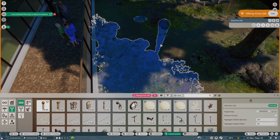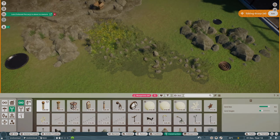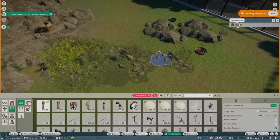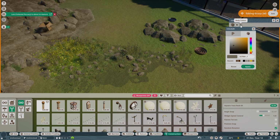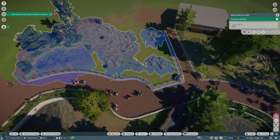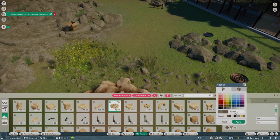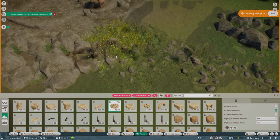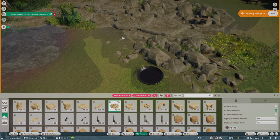So I don't really know why, but we do end up with some dead trees, like the tree trunks and stuff, that I've used in other habitats, that they can climb. So they have their climbing requirement, that's all sorted. It's just not necessarily the climbing we would normally want them to use, but that's absolutely fine.